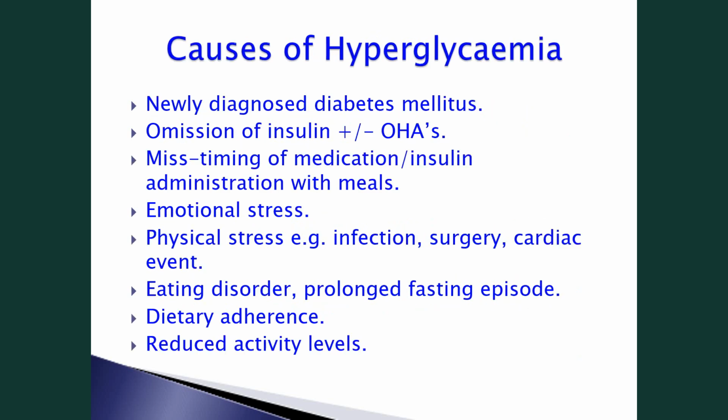Some of the causes of hyperglycemia include newly diagnosed diabetes, omission of insulin plus or minus oral hypoglycemic agents, the mistiming of medication or insulin with administration of meals, emotional stress, physical stress, for example, infection, surgery, cardiac events, eating disorders or prolonged fasting episodes, dietary adherence or reduced activity levels.